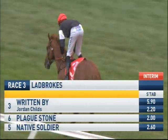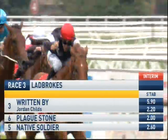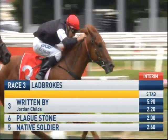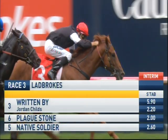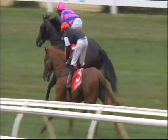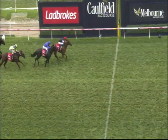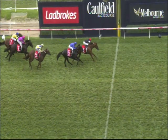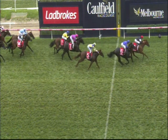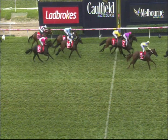Written By, ridden by Jordan Childs for Graham Begg, the colt by Written Tycoon out of Yao Chin, two from two after winning on a heavy track at Sandown, but sat right off the two front markers. Even though it was able to have a nice passage behind them, it presented at the top of the straight and had to fend off Plaguestone, and has been very gritty at the end.